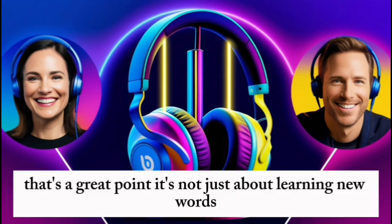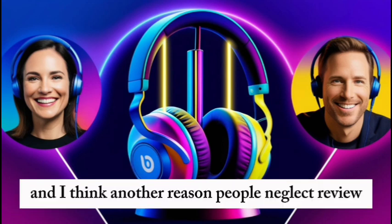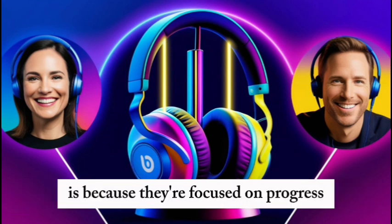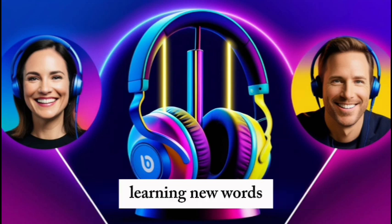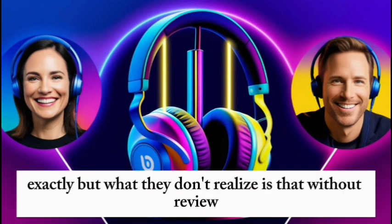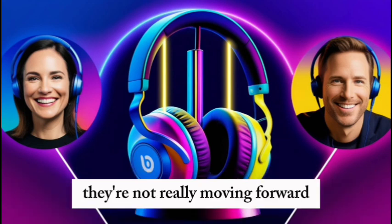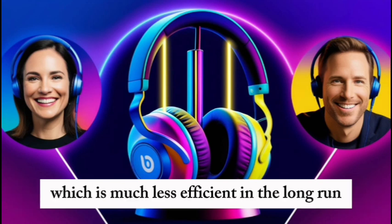That's a great point. It's not just about learning new words, it's about keeping them in your long-term memory. And I think another reason people neglect review is because they're focused on progress. They want to keep moving forward, learning new words, instead of spending time going back over what they've already learned. Exactly. But what they don't realize is that without review, they're not really moving forward. They're losing what they've learned and starting over, which is much less efficient in the long run.